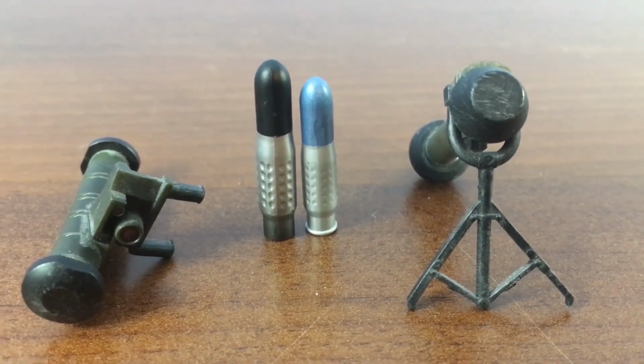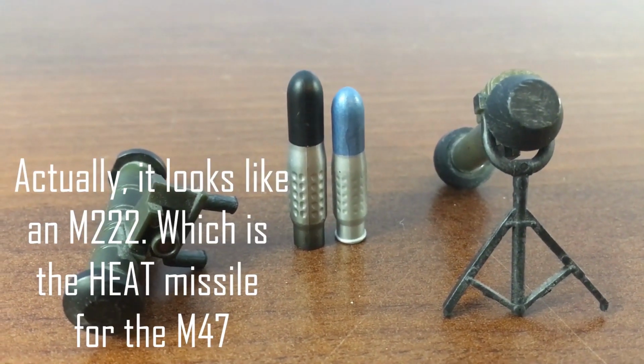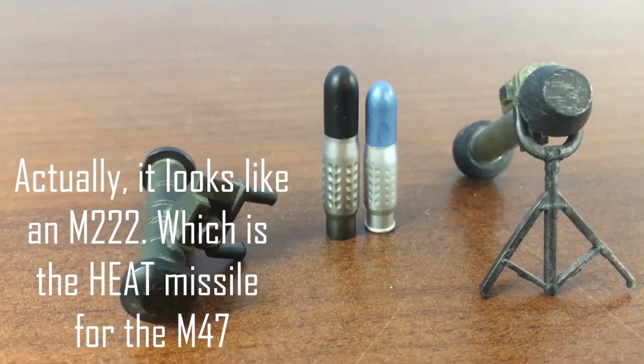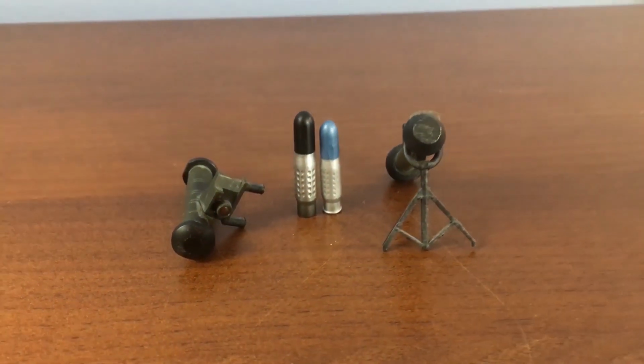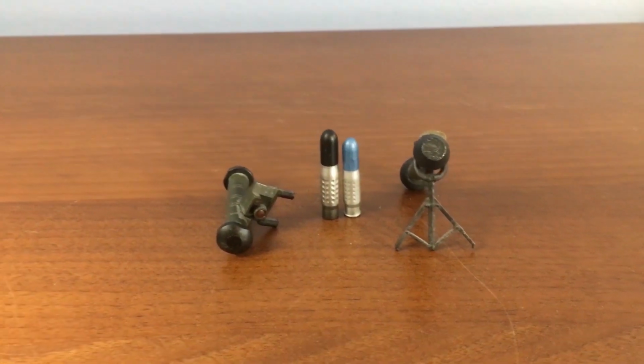If you're not going to give us the actual Javelin missile, then why go to the trouble of making a new mold that's essentially just a bigger version of something that already exists? Just repaint the M47 mold to save money.